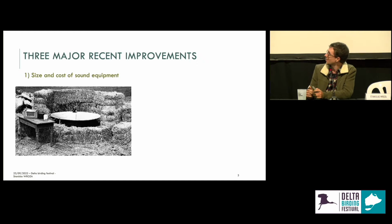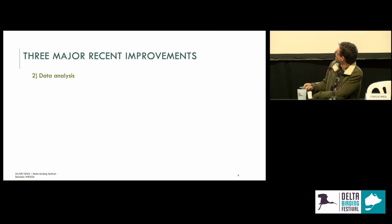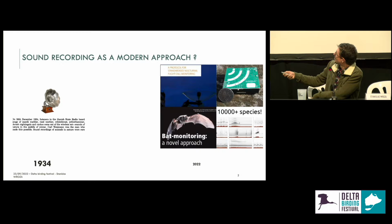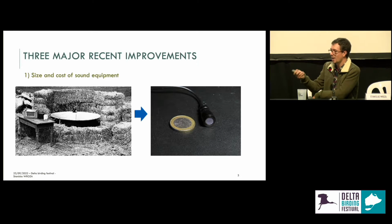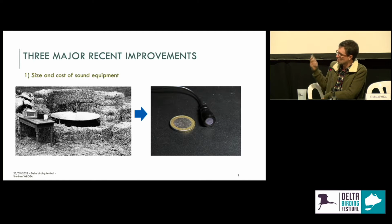The first answer is the size and cost of sound recording devices. 50 years ago, some people already started to record nocturnal bird migration. And as you can see, they used things like that, which was not very practical nor convenient. Now, a few years later, next slide. Okay, sorry. I will take it again. So now we have very affordable materials that can be used for sound recording and are much more accessible, as you see. This is what some people use to do nocturnal bird migration, for example.